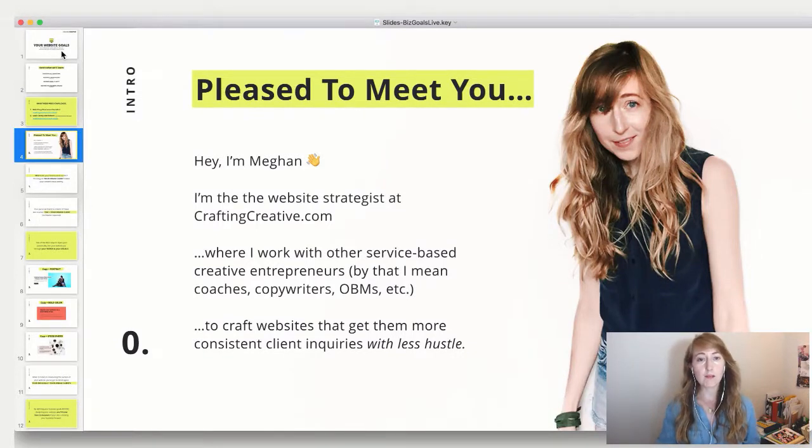I'm Megan. I work with other creative entrepreneurs that sell services like coaches, copywriters, VAs, OBMs. What we do is I work with them so that they can craft websites that get them more consistent client inquiries with less hustle and with zero sleazy marketing tactics. In this series, I'm going to teach you the exact step-by-step process for how I went from having 1, maybe 2 clients within a 6-month period to being booked out with 11 clients and actually declining some clients within the following 6-month period.